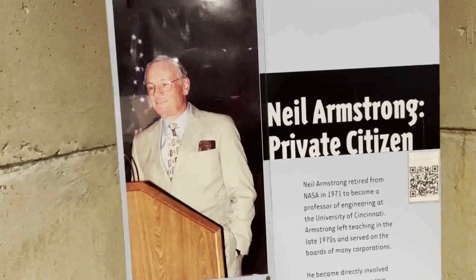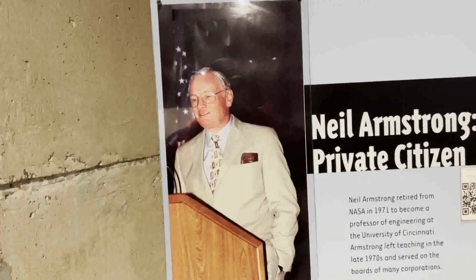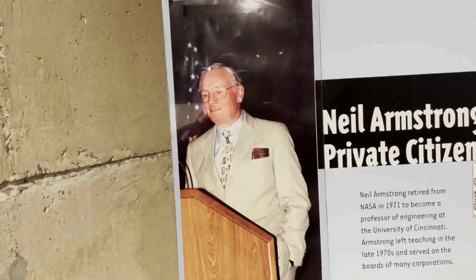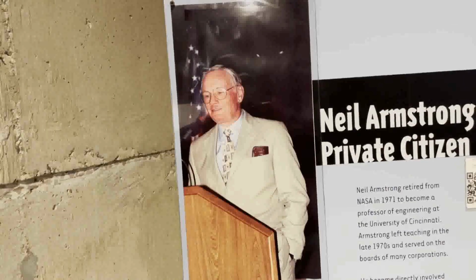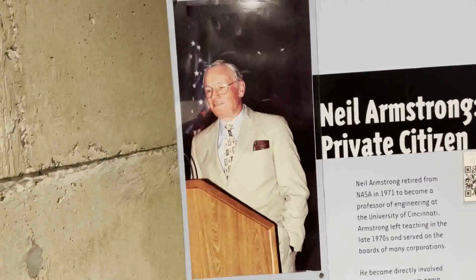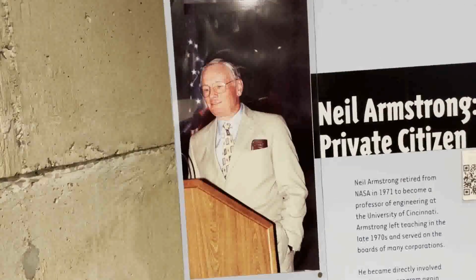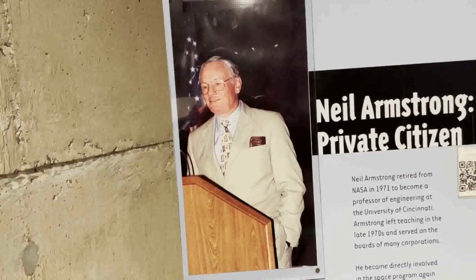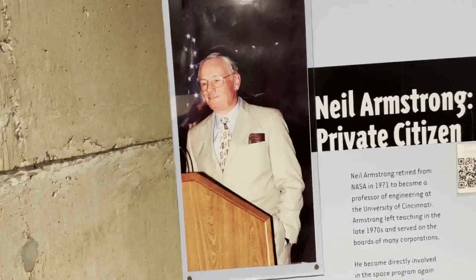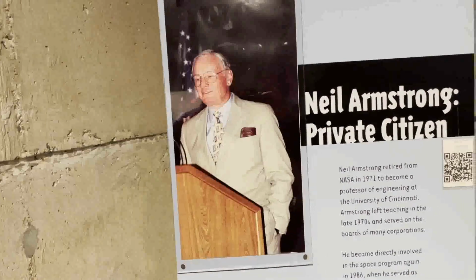So this is Neil Armstrong, retired from NASA in 1971 to become a professor of engineering at the University of Cincinnati. Armstrong left teaching in the late 1970s and served on the board of many corporations. He became directly involved in the space program again in 1986 when he served as vice chairman of the Rogers Commission that investigated the Challenger disaster.